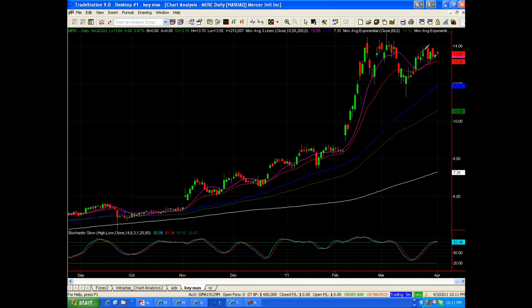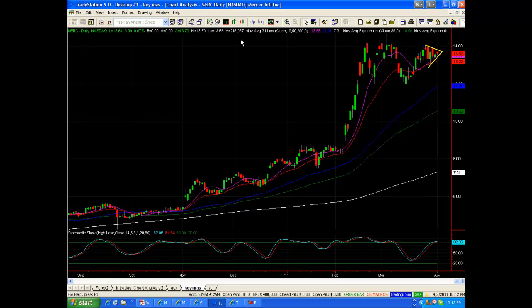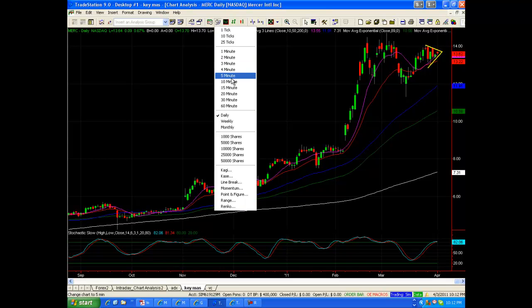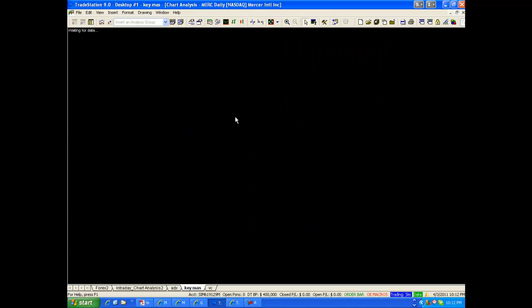Then there's MERK, M-E-R-K, Mercer International. This one has a nice little coil here. Once again, small risk as far as price goes. This one trades on a little bit light volume, right? Let's look at the intraday chart. Whoops. Okay, not that great, not that strong, so you have to be careful on this one, right?